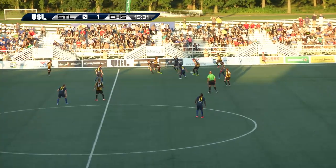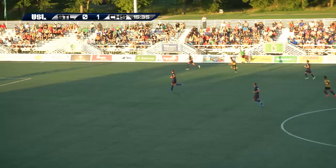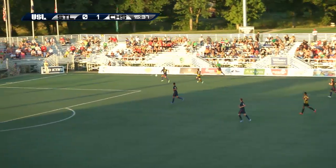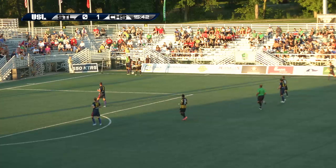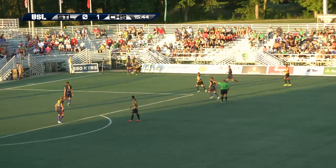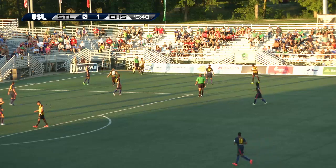Charleston again back through the middle where it is clogged, and so that it is booted over the top. Make James Musa run it down, which he does, all the way into the far corner. He battles along the side, and it's out. Oh, and that's going to be off of Musa, and they get the throw in out of the right corner.